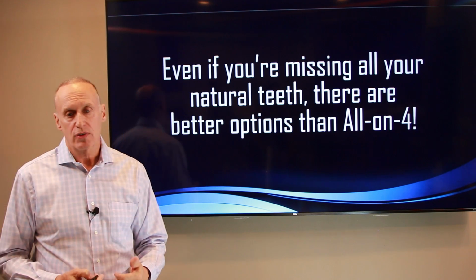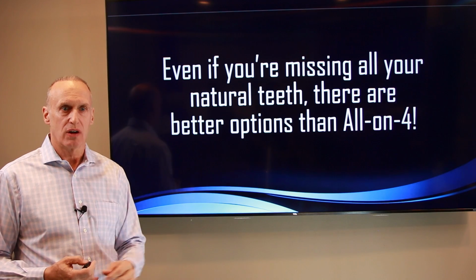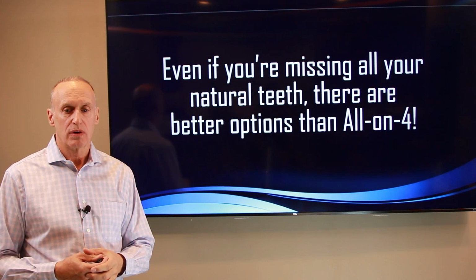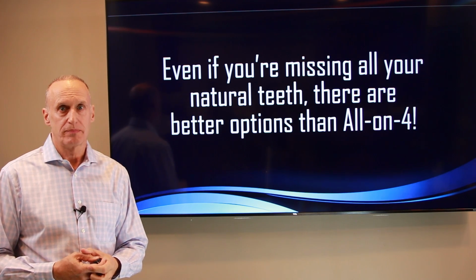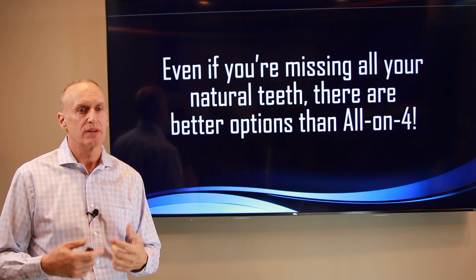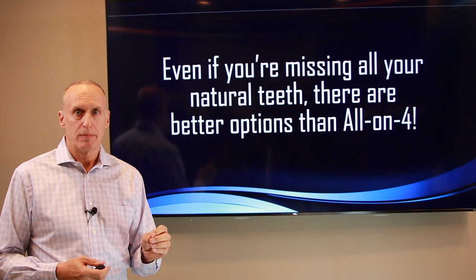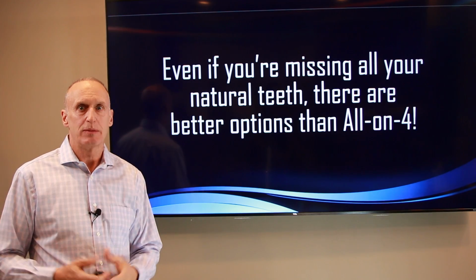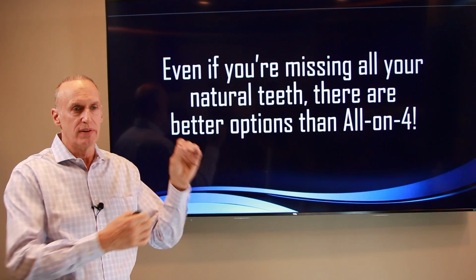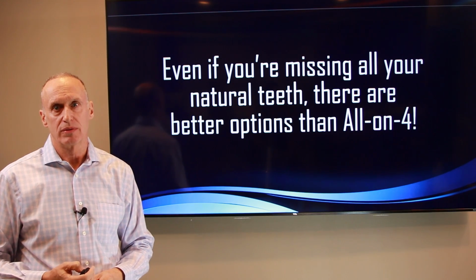And I would go one step further. Even if you are missing all of your teeth and have been missing all of your teeth for some years, All-On-4 still may not be your best treatment. I consider the All-On-4 protocol, the same as I do zygomatic implants, pterygoid implants, the very last option for people missing 90% of their bone. It's the option at the very end of the dental implant road, the very last stop for those few percent of you that are missing 90% of your bone.